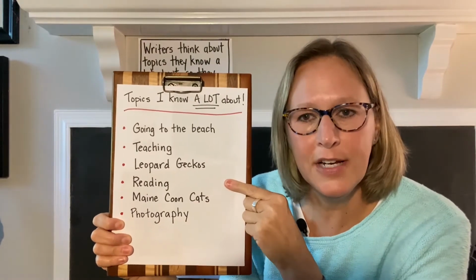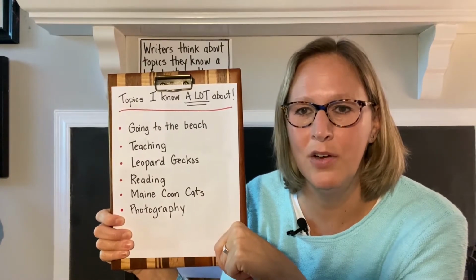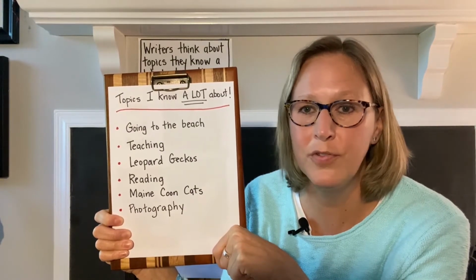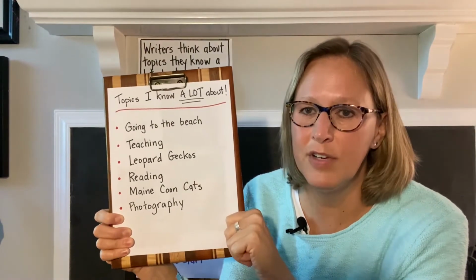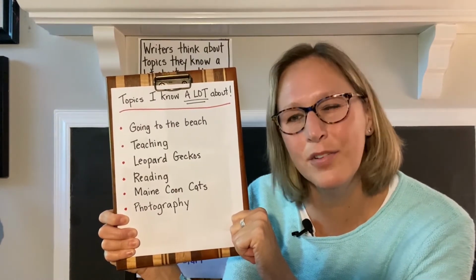Third, leopard geckos. I had a leopard gecko in my classroom for a couple years, so I know a lot about the leopard gecko. What to do, how to feed it, how to take care of it, how to hold it, all those things. Fourth on my list is reading. I love to read. I collect books. I help kids learn how to read, so I feel like I could write about that.